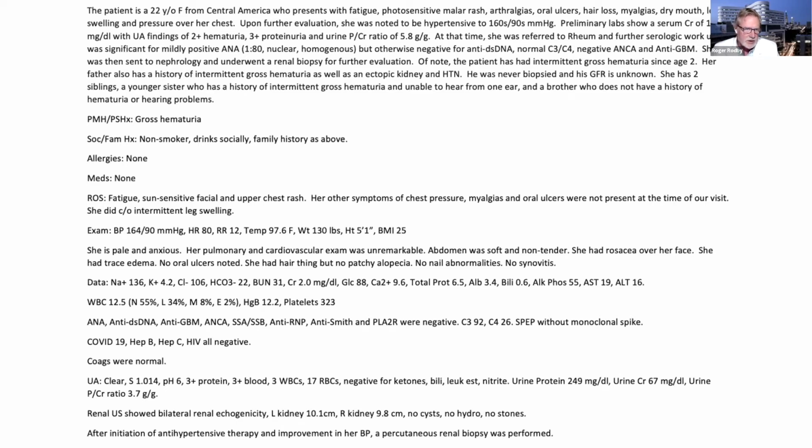Well, she is Central American, and that gets me back to my IgA nephropathy. She has a history of gross hematuria. Gross hematuria can happen in just about any GN, or so I'm told, but typically, in my experience, it's post-infectious GN, IgA and IgA nephropathy that are by far the most common causes of gross hematuria. She's had recurrent gross hematuria, which now moves IgA nephropathy way up, and then you start seeing that she has this family history with some gross hematuria.